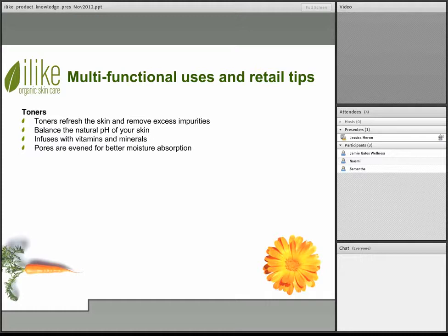Exfoliating washes. They soften and lightly exfoliate the skin. Let me just back up a little bit to the milk cleanser, and I'll demonstrate this in the live demonstration. You would use about 2 to 3 pumps of cleanser on your hand without any water dilution, and I'll explain it later in the facial when you get to see the demo.